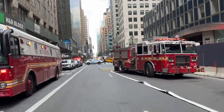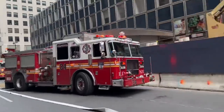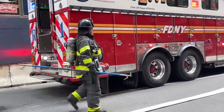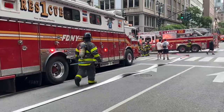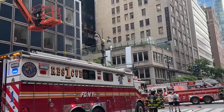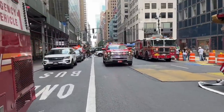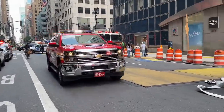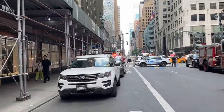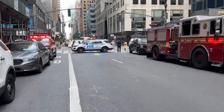And here comes another unit. First one from the third alarm was the 102 ladder. Can't see much from here either. And let's check out the units coming in a little bit. Battalion 45. I believe he's from Queens, but he's probably acting. How you making out? He's still all clear. Coming down now.